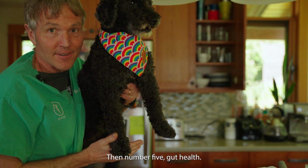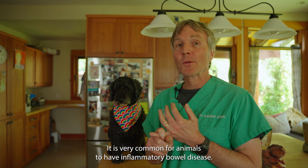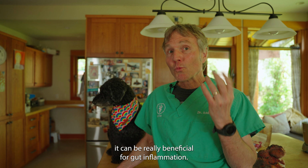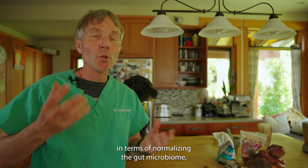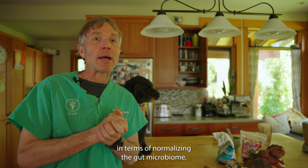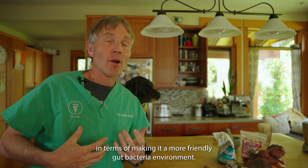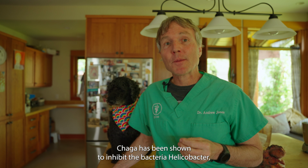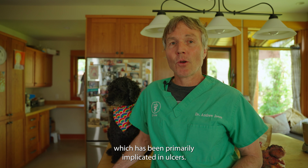Then number five, gut health. It's very common now to see animals with inflammatory bowel disease. With its potent anti-inflammatory properties, it can be really beneficial for gut inflammation. Some of the other nutrients within chaga play a key role in normalizing the gut microbiome, making it a more friendly gut bacteria environment, once again helping with GI problems. Chaga has been shown to inhibit the bacteria Helicobacter, which has been primarily implicated in ulcers.